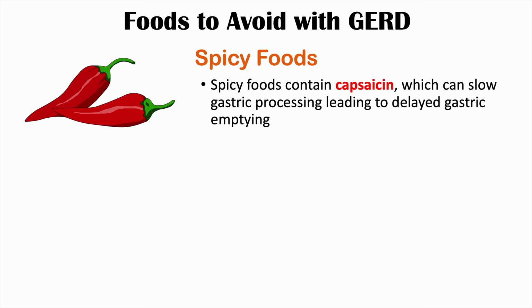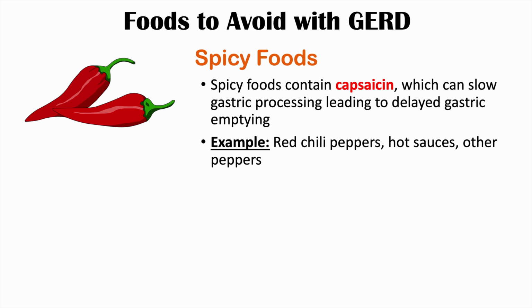Another category of foods that it's best to reduce or avoid eating are spicy foods. Spicy foods contain capsaicin. That is what causes them to be spicy. A lot of times you're going to see capsaicin in things like red chili peppers. And capsaicin slows gastric processing. It leads to delayed gastric emptying. We mentioned before that one of the mechanisms why we see acid reflux occurring is because of delayed gastric emptying. So capsaicin itself will lead to delayed gastric emptying. Some examples of foods that contain capsaicin, as we mentioned before, include red chili peppers and hot sauces that are often based on red chili peppers, and then some other peppers as well.